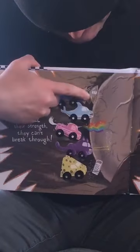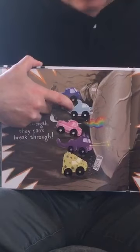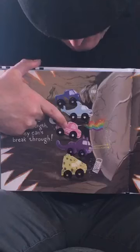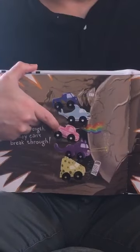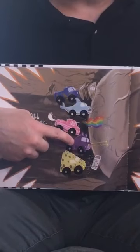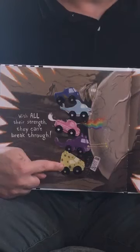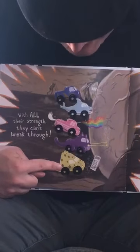They're really trying to get through it. He's pushing his little knight shield against it. He's trying to chomp through it. And she's using some sort of weird unicorn power. And the cat has laser eyes. And this is my favorite picture in the book. I really, really like this one.